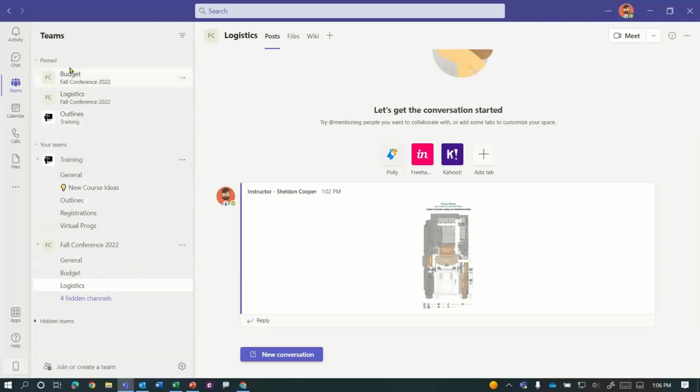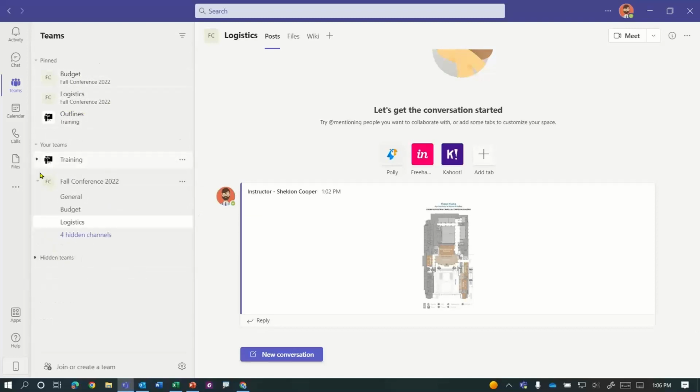So notice if you pin specifically the channels that you are exclusively working with, you don't even need to show the teams, maybe just the channels that are most relevant to you. All right, so I hope that is helpful.